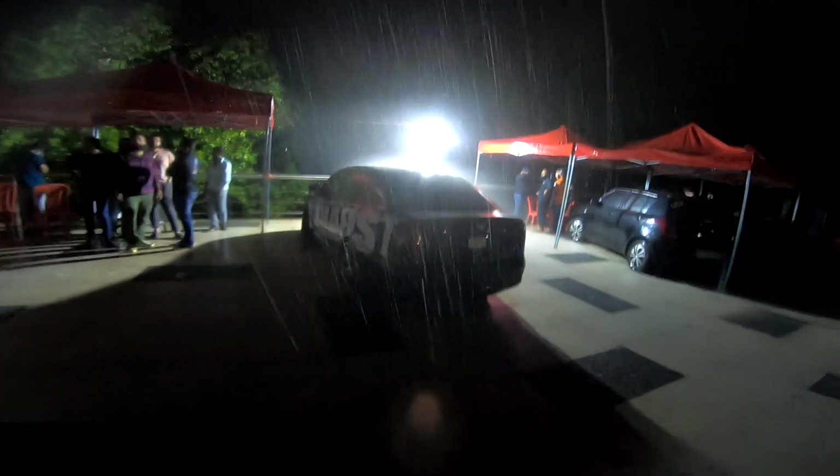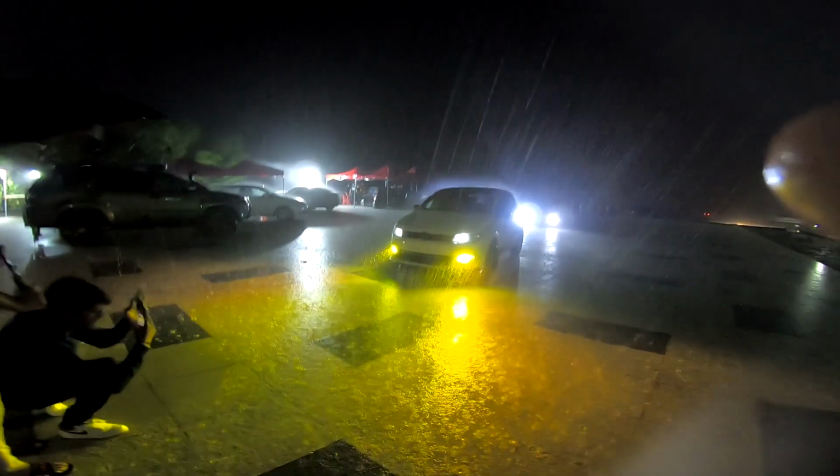Wow. This Skoda Octavia RS belongs to Salman bhai. Mark for Thomas exhaust already steal the show. Sorry, this is Skoda Laura, not Octavia RS. Honda City Generation 1. There are some special cars. I am literally recording this show wearing raincoat. I never recorded any show like this.